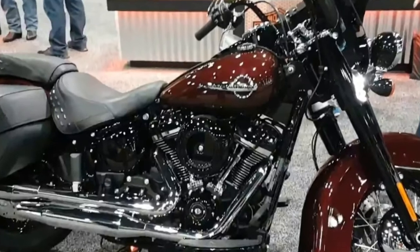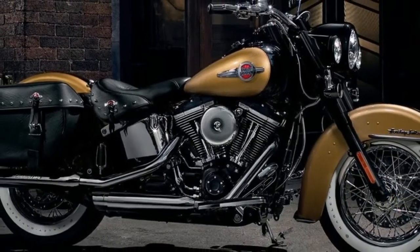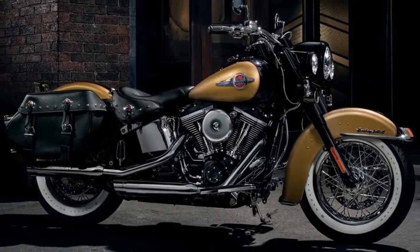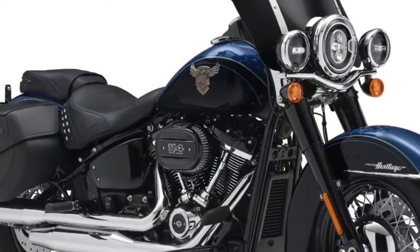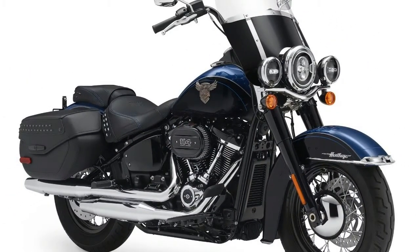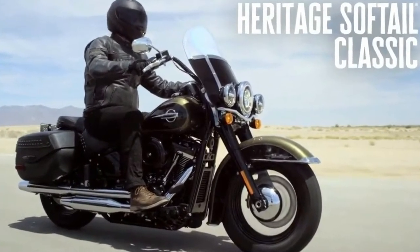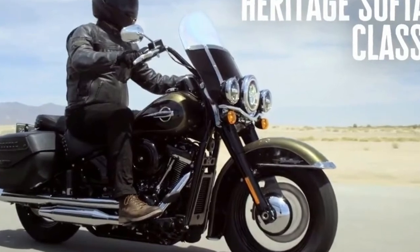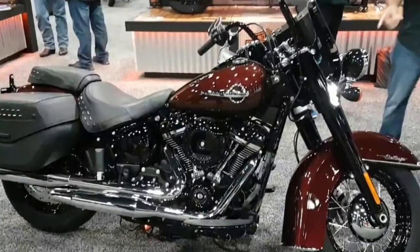The Heritage Classic has traditionally been one of Harley-Davidson's best-selling motorcycles, now made even more functional and comfortable with increased power and improved handling. This is a Softail that's not afraid of hitting the road. Thanks to the detachable windscreen and new locking, hard, form-leather-wrapped bags, no more saggy bags ever again, says Harley-Davidson of these new side cases.